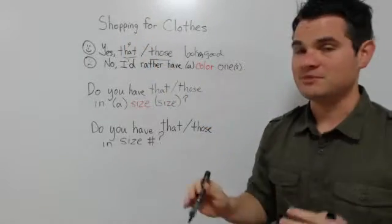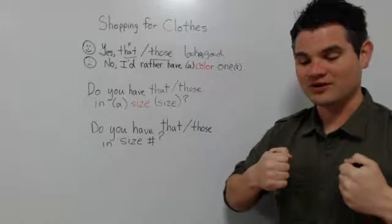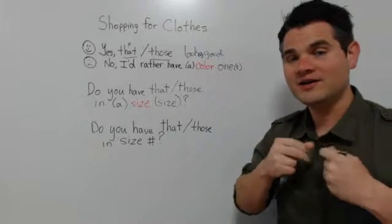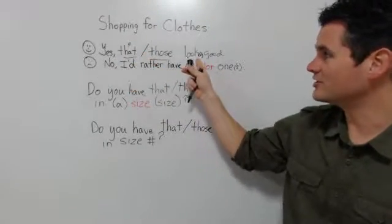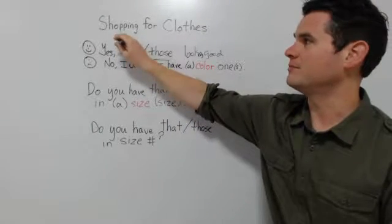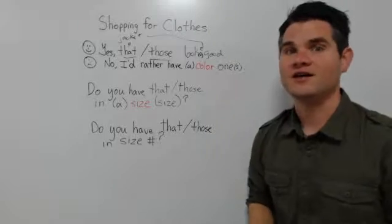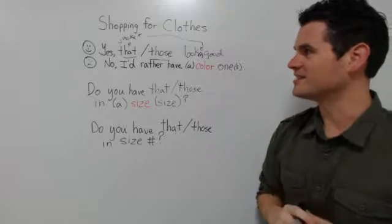We're saying that because you are away from the clothing item. The store clerk, she or he, is holding the clothing item. So they say, "How about this black one?" You are standing away from it, so you would say, "Yes, that looks good." Now remember, if it is a singular item, such as a jacket, make sure that you use the S at the end of look. That was kind of the mistake I just made a second ago.